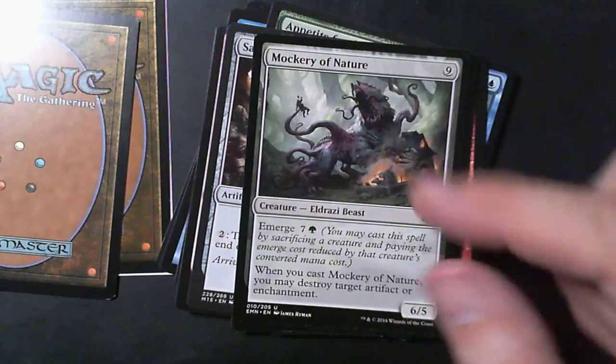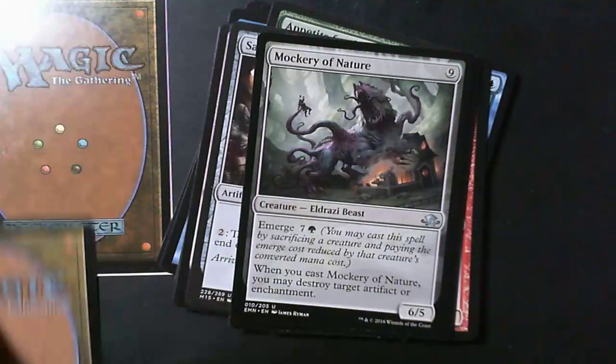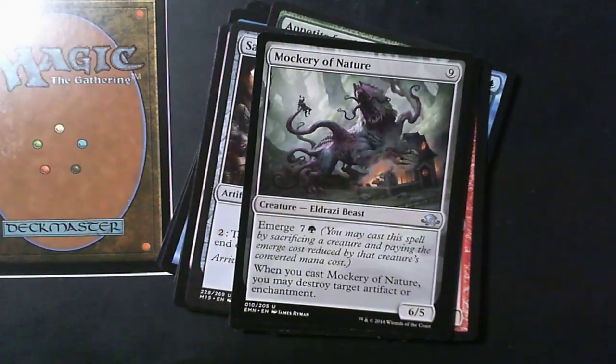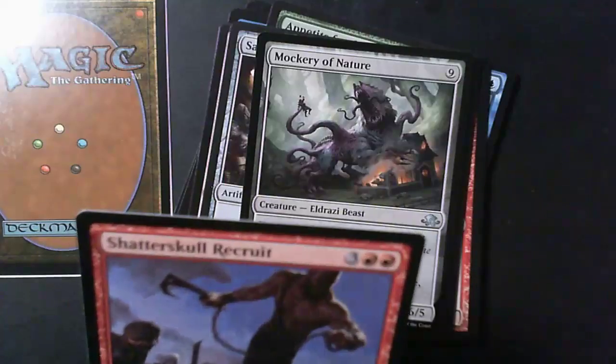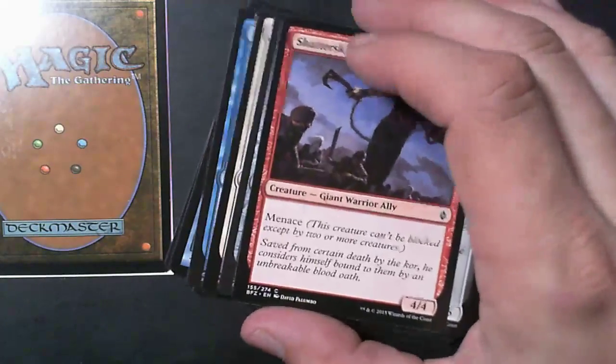Oh, well, it looks cool. Look at that. It's just like a giant dog with tendrils and a big weird mouth. Then we got the Shatterskull Recruit. He's a giant ally warrior. Menace. This creature can't be blocked except by 2 or more creatures. Okay, so menace means that it has to have 2 blockers on it. Okay, fair enough.